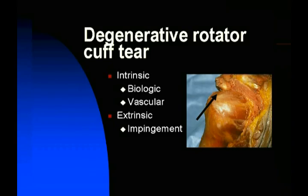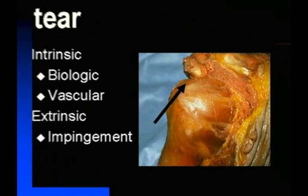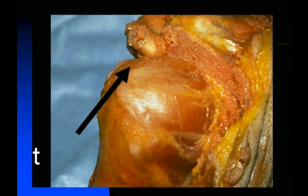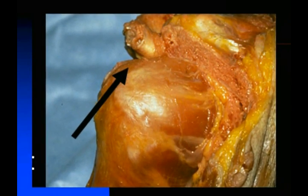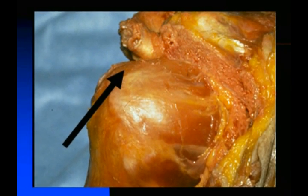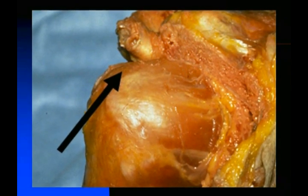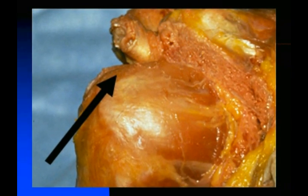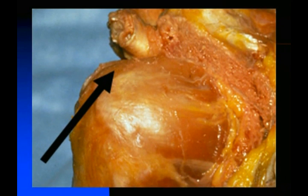With the extrinsic component, it's all about impingement. I'm not sure how this projects, but here's an example of the rotator cuff here. The acromion is here. This is the back of the shoulder. The acromion's been cut out, but it shows the teres minor, infraspinatus, supraspinatus up here, and everything is in close apposition in here.